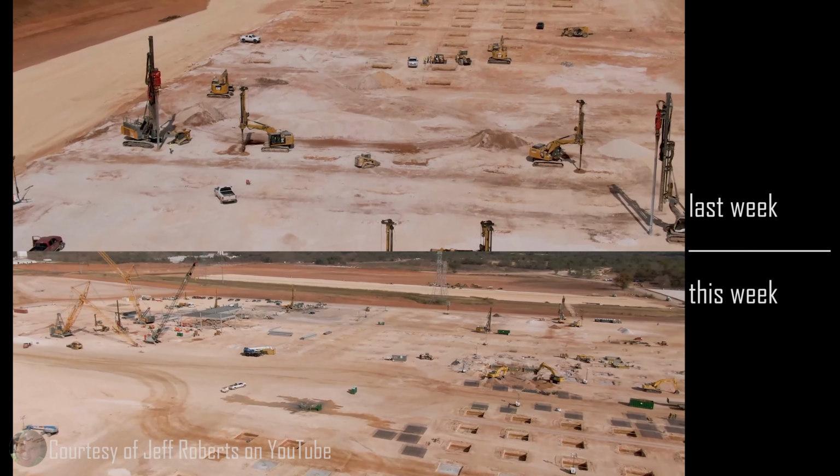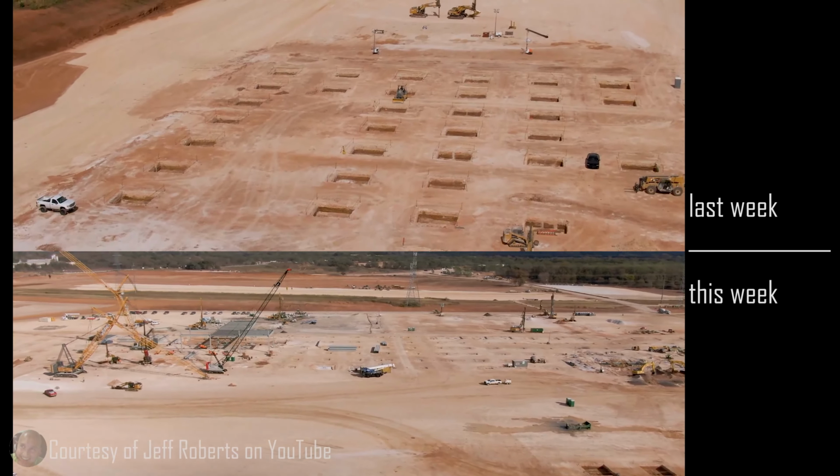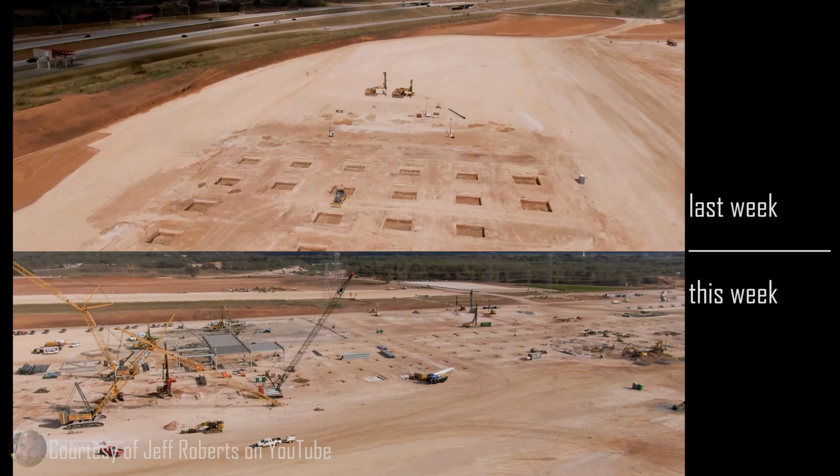At the northernmost edge of the property, the small retention ponds, which were not included in the site plan, have been seeded with, I assume, grass and watered. And in the bottom frame, momentarily, you will see that they are turning green, as plants do.